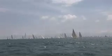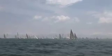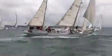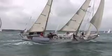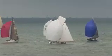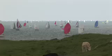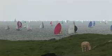The fast boats may have stolen the headlines, but behind them was a fleet of 1,800 boats of all shapes, sizes and abilities. When MacArthur finished, the line of yachts stretched around the island back to the Needles, as crews engaged in their own personal duels and attempted to set their own records. We'll be taking a closer look at the race in a full event report, so keep an eye on Cowes Online or register to receive news of when our full report is published.